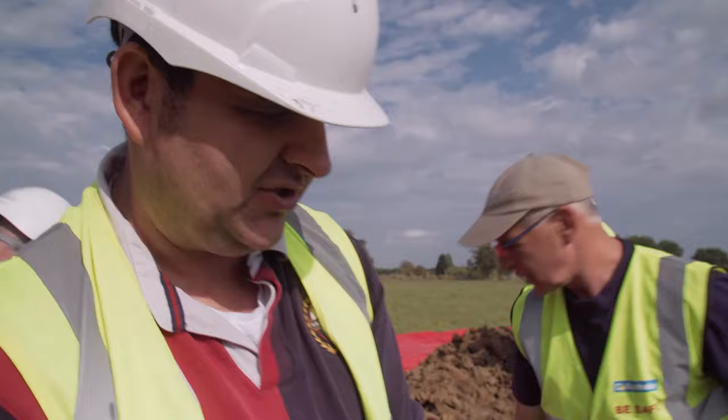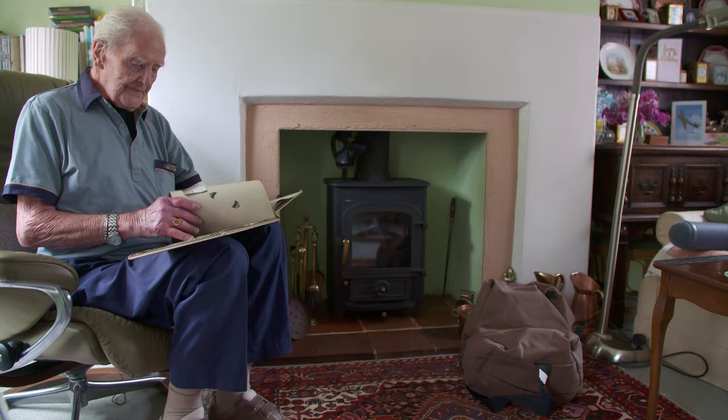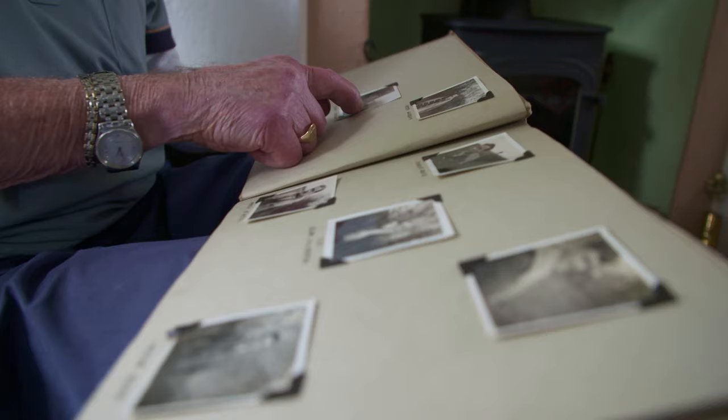You can actually smell the petrol from 80 years in the ground. It's quite strong now. And veteran pilot Archie McInnes tells his incredible hurricane survival story. I reckon I died there. Now I'm waiting to go the second time.